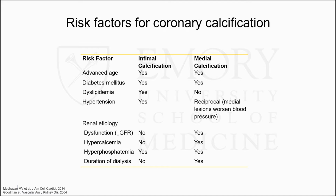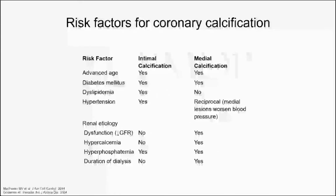And when it comes to kidney disease, renal dysfunction is a risk factor for medial calcification. Hyperphosphatemia is a risk factor for both, and the duration of dialysis is a risk factor for medial calcification.